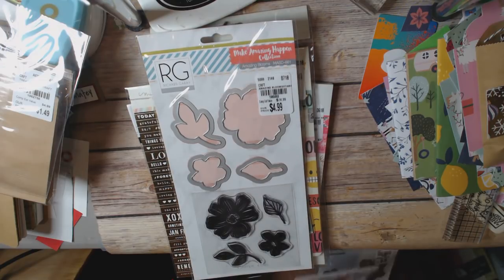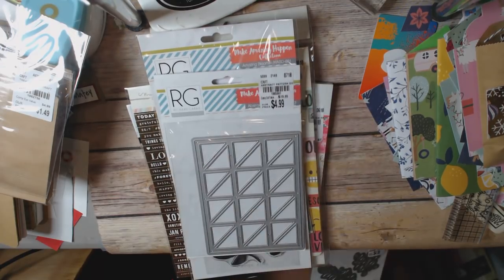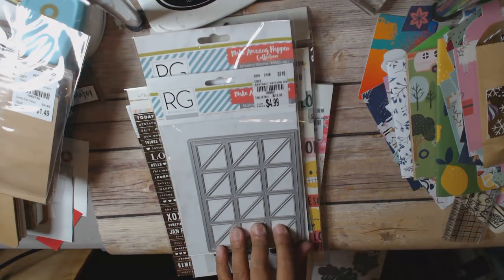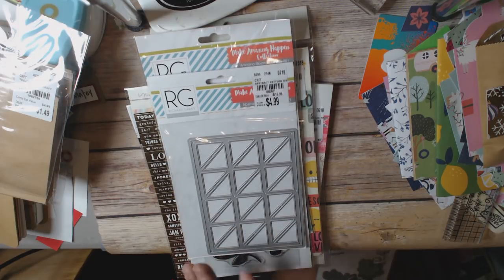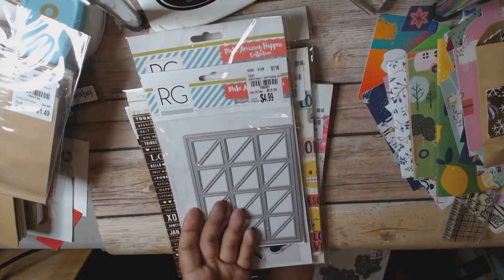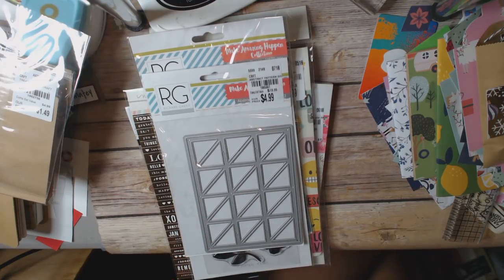1985663. This one I was really excited about because these cover plates are super expensive. This is $4.99. It was 1985661 for $4.99, which is a really good deal. Even if you went to AliExpress, they'd be about close to that. So that's a good deal.